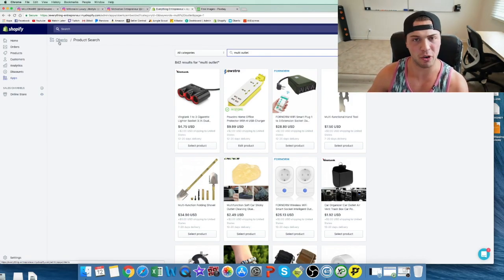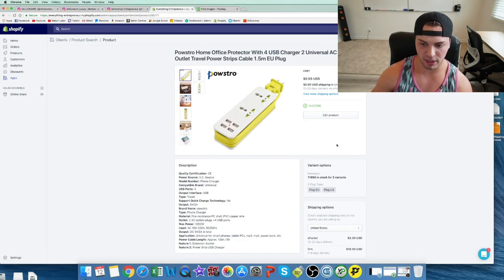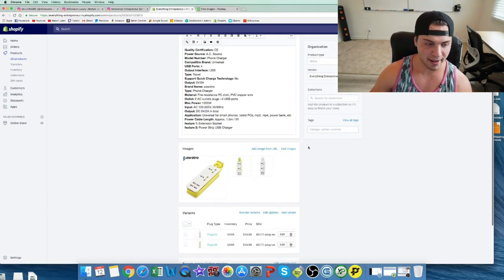So I'm under the apps on Oberlo. I just searched a multi-outlet plug, found one I liked, so I can click on this product here. And I did click add to my store. All you'd have to do is click add, brings all this into your store. And now I can edit it if I want to, let you set the price and all the information as well. And I just click add and it goes straight to my store.